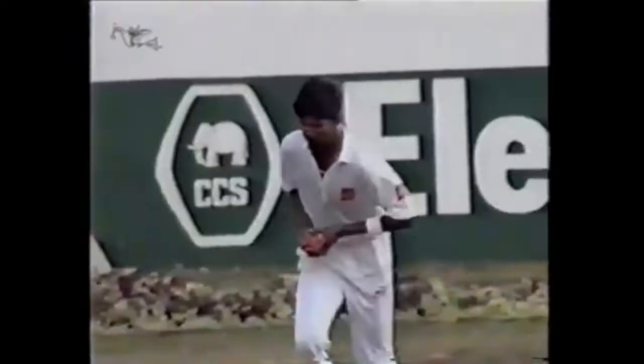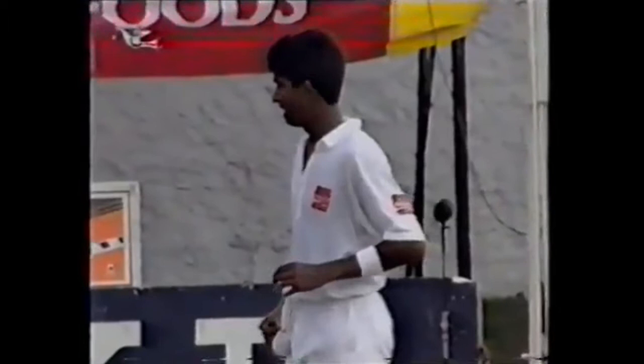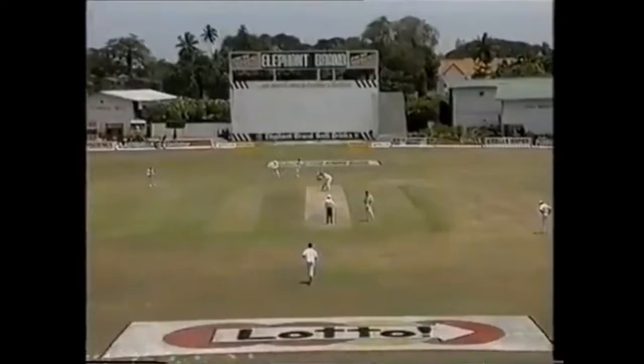Vikram Singha in. Down the leg side. And that's through fine leg for 4 runs on that occasion. Vikram Singha. Forced away. Through third slip and gully. Here's the first bowling change. Hathurusingha. And Wessels off drives handsomely. Pitched up to him. And he timed it well.